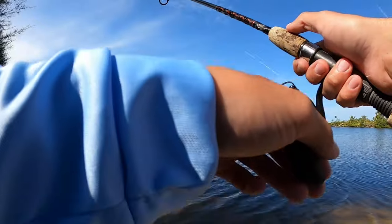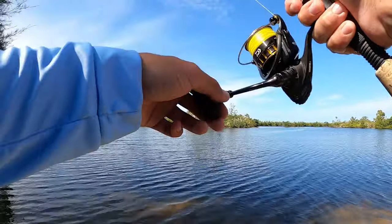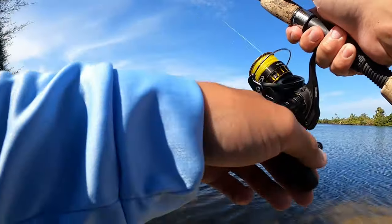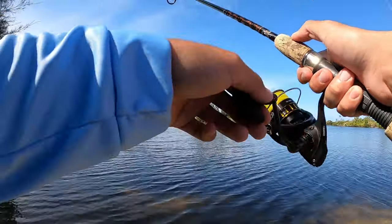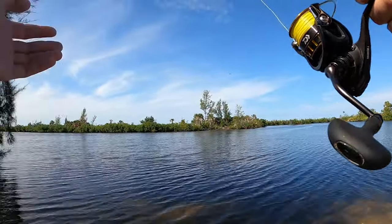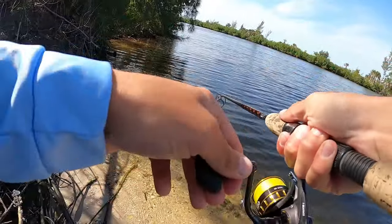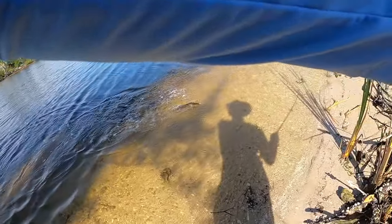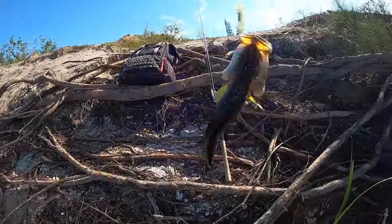Get like maybe, I don't know, 5 at the most in one little school, and then that's just kind of it. They would school up out here like they do on the beaches. Oh, there's one. Well, that's a bigger one. Oh yeah, that's a nicer one. Oh, that's a big trout. Oh, that's a nice one. Look at him. Woo. Oh yeah, that is a nice trout.